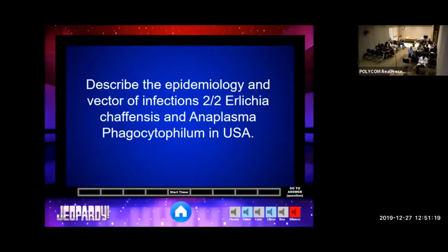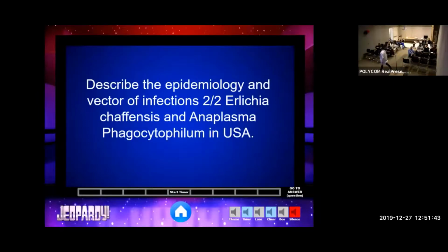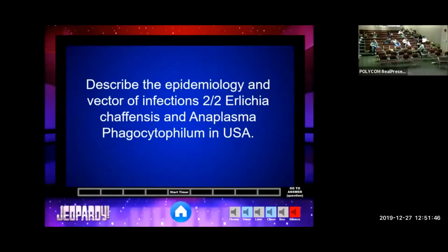All right. The vector, I think, for both of them is the Ixodes tick, and babesiosis is like the anaplasma one. Ehrlichia, I think, is Lyme. And then epidemiology, like location? Like the Mississippi and Ohio River valleys, maybe? Or no, I think like the East Coast, Northeast. For Ehrlichia is the Northeast, and then Anaplasma is like Northeast and Midwest.